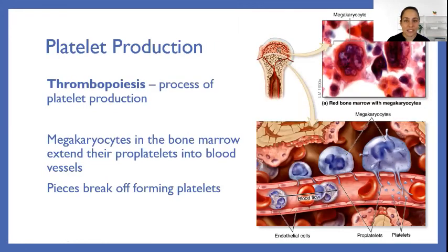Platelets are produced in our red bone marrow through a process called thrombopoiesis. Large cells called megakaryocytes are located around the blood vessels in the red bone marrow, pushing small extensions of their membrane into the blood vessel where pieces break off. These broken off pieces are platelets.